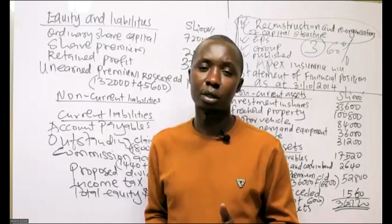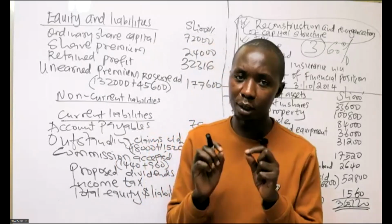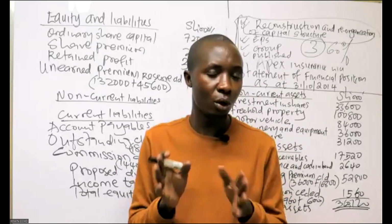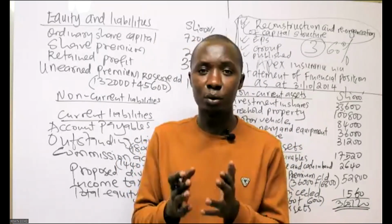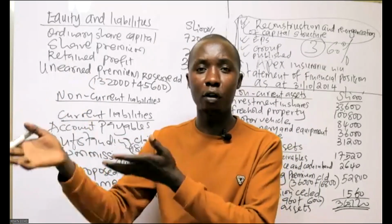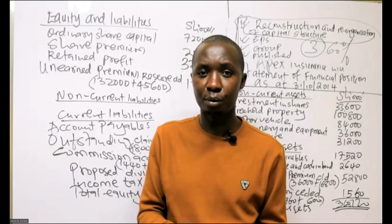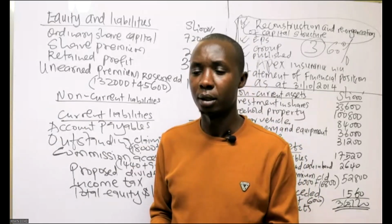So under reconstruction and reorganization of capital structure, we have internal reconstruction and we have external. Under external, there is a new entity which is formed to take over the operations of the old company. Under internal, it was just altering the capital structure without the company losing its legal identity. But under external, if it was Edwin Limited, a new company, let's say called Ochoi Limited, is formed to take over the operations of Edwin. So the providers of capital in Edwin Limited must be paid and compensated. This work of reconstruction under external is done by a liquidator.